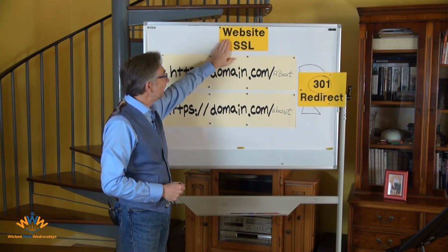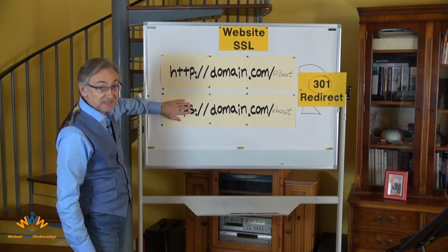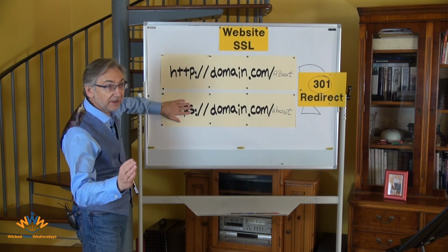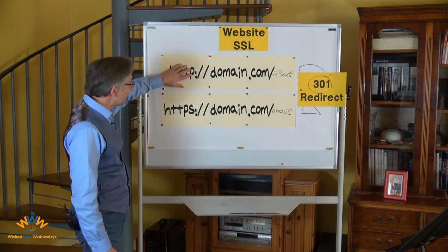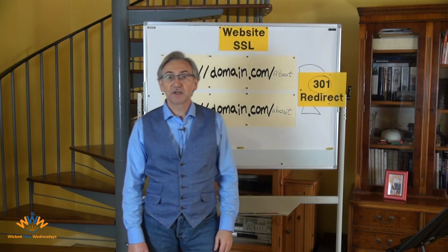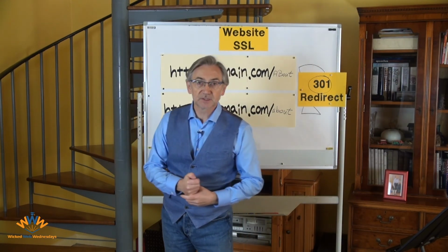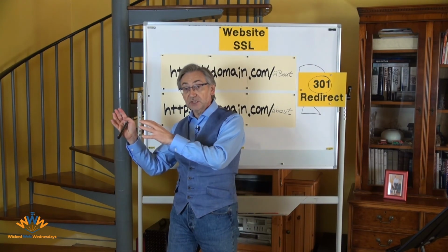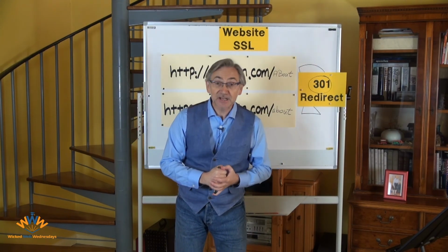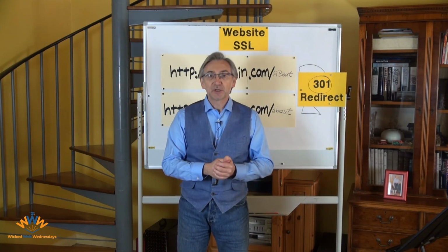Okay, so website SSL, moving from HTTP to HTTPS, which you definitely should do if you haven't done already. We'll talk more about why in a future video, but in terms of making the move, make sure that you use a 301 redirect to redirect all the goodness that you have associated with your old HTTP environment to your new HTTPS environment.